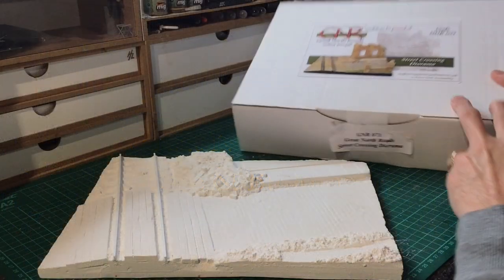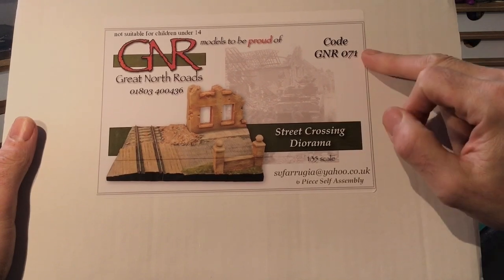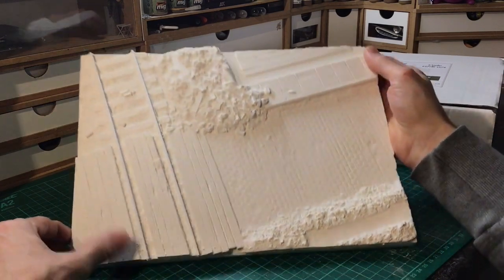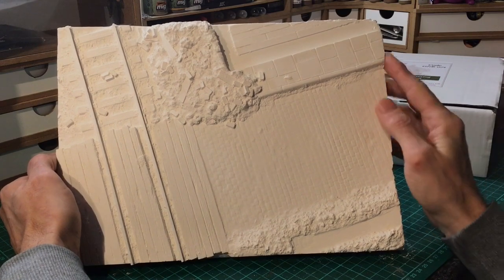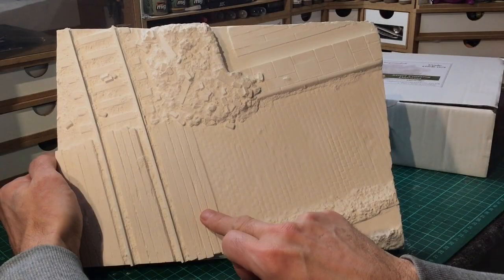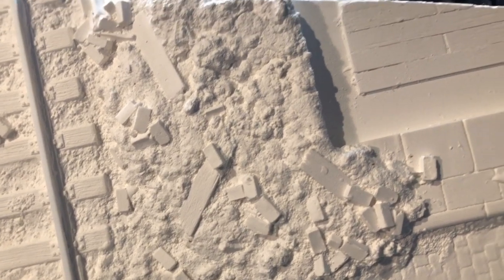So this is Great North Roads, their street crossing diorama, code GNR 071. And like I said before, what really attracted me to them was the quality detail of the products and the variety of different products that they had. So you can see we've got the railway tracks here with the planks of wood going across. We've got some rubble with some bricks and bits and pieces in there, which is quite nice.